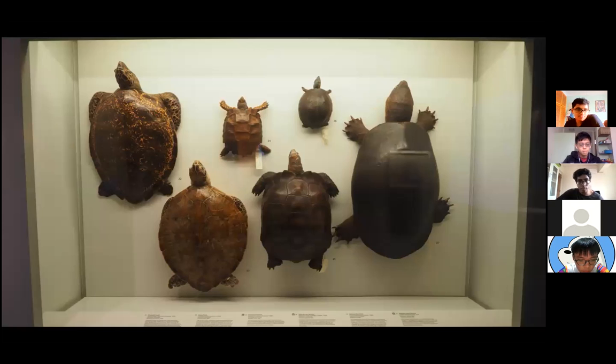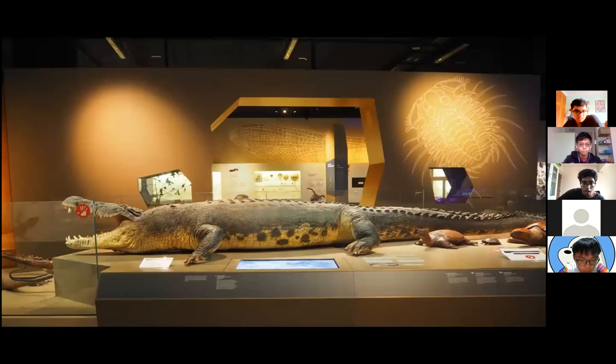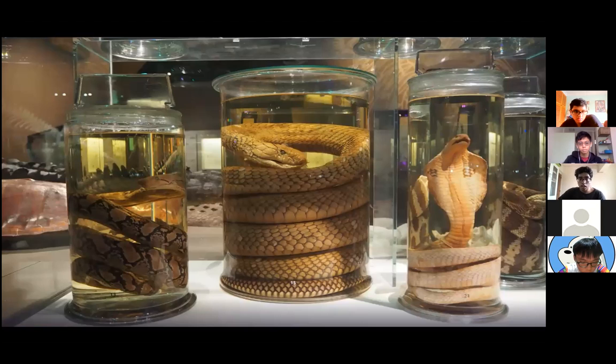Yes, these are turtles. Some of them can grow really big. This is a giant crocodile, which we totally did not touch because you're not allowed to. But yes, it's very cool. It's important to note that some of these specimens are real specimens. They've been preserved, but they are not models, which means that if you inspect them closely, you can clearly see the different scales and the different layers of the scales. If you ever go to the museum, do check that out. It's quite cool. And these are snakes. Some of them are really big, but they are preserved very well.